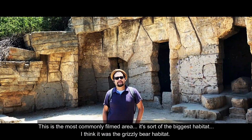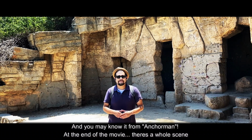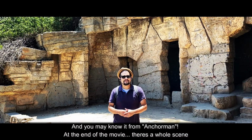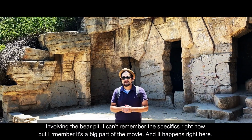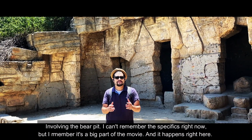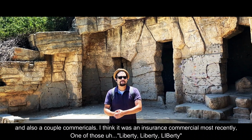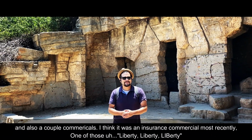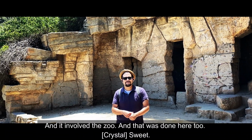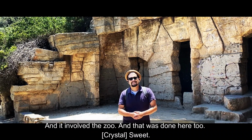This is the most commonly filmed area. It's sort of the biggest habitat. I think this was the grizzly bear habitat. And you may know it from Anchorman. At the end of the movie, there's a whole scene involving the bear pit. I can't remember the specifics right now, but I remember it's a big part of the movie. And it happens right here. And also a couple commercials. I think it was an insurance commercial most recently, one of those Liberty, Liberty, Liberty. And it involved the zoo. And that was done here too. Great.